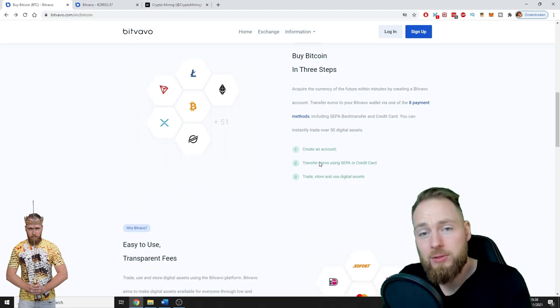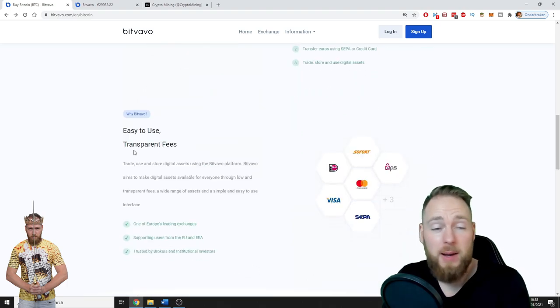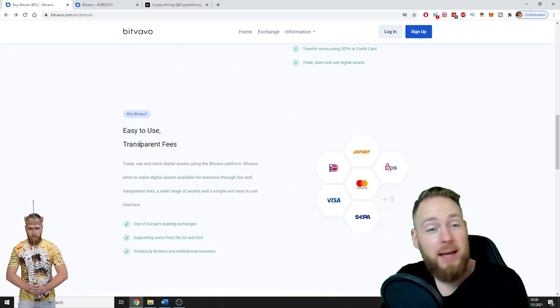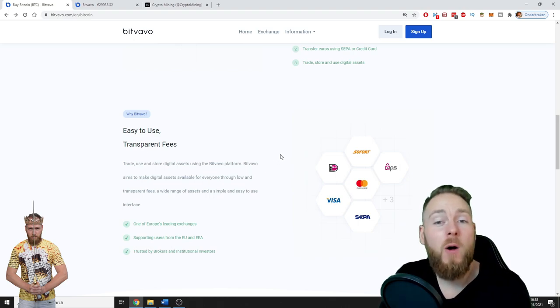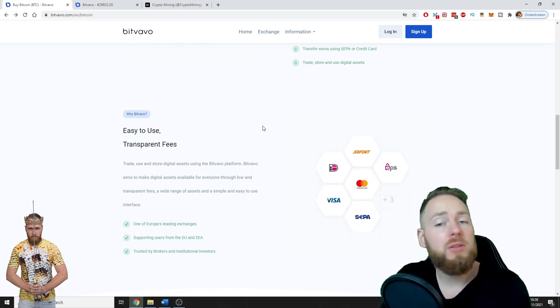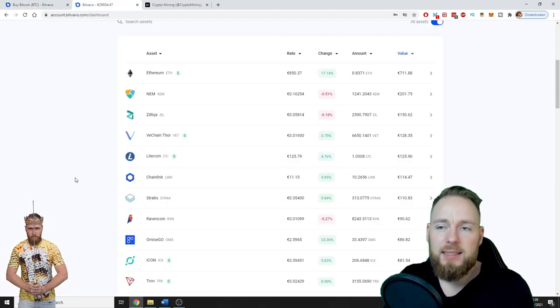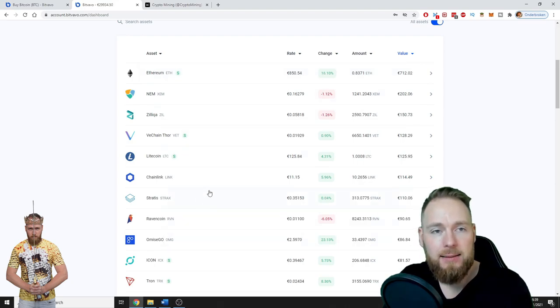So just create an account, you transfer your money if you want to buy, trade, store, and you can use your digital assets. Easy to use, very transparent fees. This is incredible. It's just a maximum 0.25% everywhere you see the fees. If you want to buy Bitcoin or another cryptocurrency, I'm going to show you in a minute. Low and transparent fees, simple to use interface. This is my dashboard, so you can buy anything that you would like.